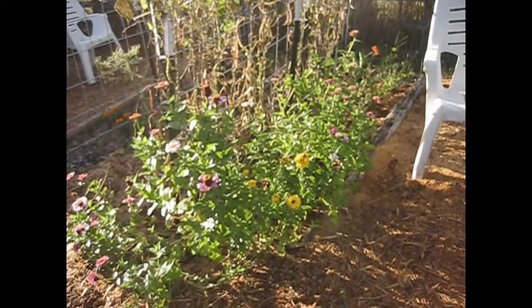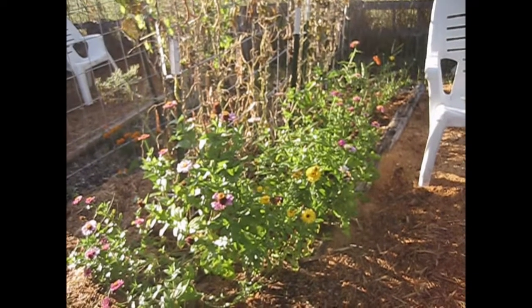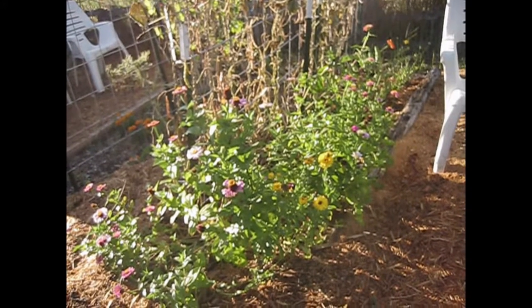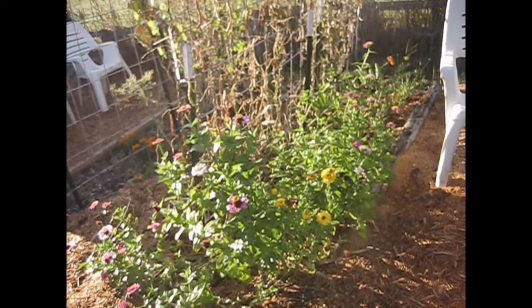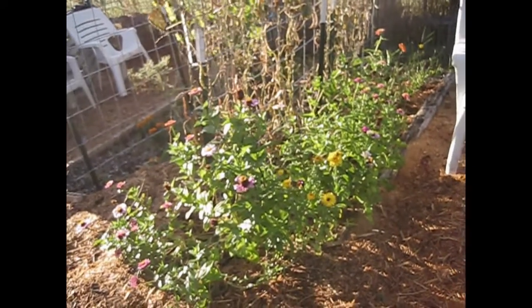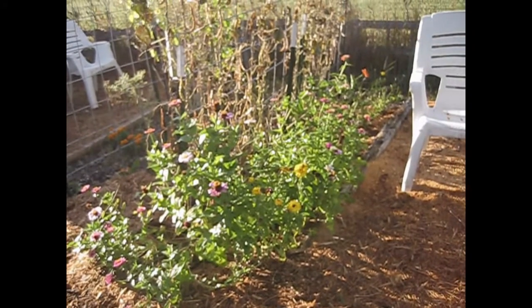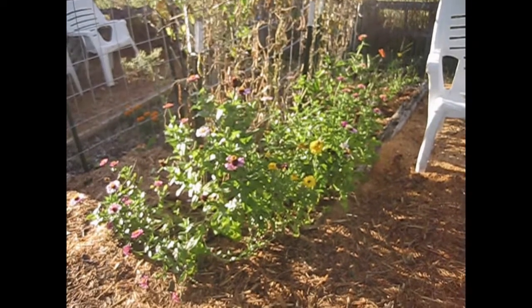This is another area where I have lots of flowers going. I planted lots of flowers this year. I was going to do cut flowers at the farmer's market, but also the flowers help bring in the pollinators and the beneficial insects that keep down the bad insects. So I have almost as many flowers in here as I do vegetables, and that actually proved this year to be a blessing. It really did.